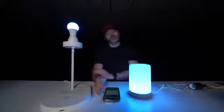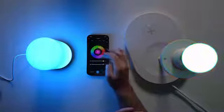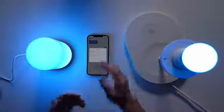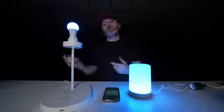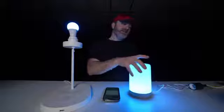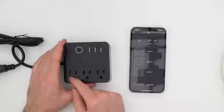Ooh, see that? I set up a tap to run. I can control either of these independently, like this. Like that, or I can set up a scene for an entire room, click that, and then you can see they match up. So if you had multiple bulbs, or you wanted the bulb to interact with the lamp, or you wanted it all to interact with the strip that goes across the TV, you could have everything match up if you chose to.